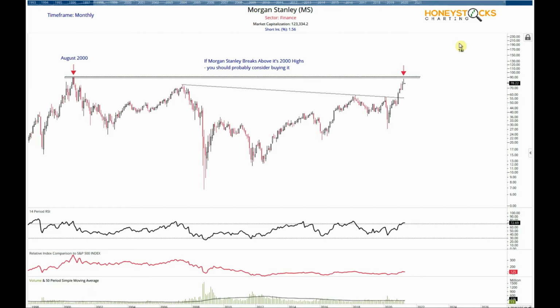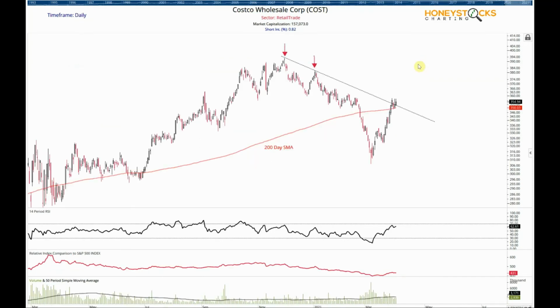We've got Morgan Stanley. Now, this needs to be added to everybody's watch list. This is resistance dating back to August 2000. We recently had our target met in Morgan Stanley. It's somebody else's problem at this point. I think we're simply just looking for a breakout here above this level at $92, $93. But if Morgan Stanley's breaking out above those levels, you need to be considering owning it.